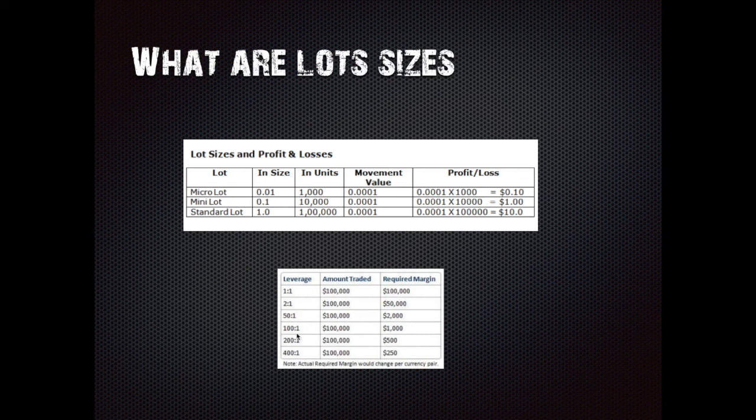So as you can see, the further you go up on the leverage, the less money you need to trade a standard lot. Okay, but keep in mind that if you go with a U.S. broker, you're going to be capped at 50 to 1. So you're going to need 2,000 to do a standard lot, and this is why, if you want to keep the capital safe and secure, you want to actually have 10,000, not 2,000.